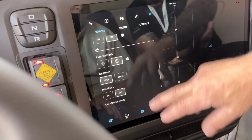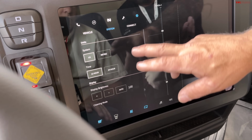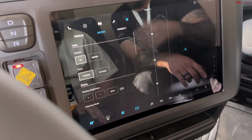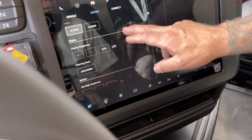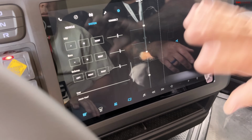Okay. Our wiper settings and stuff there. We get into our settings or our systems, and so let's say you're on the northern border and you're going between Canada and the US, you can switch between US and metric there. I tend to choose a 24-hour clock. That's just my personal setting. And then you have some of your other brightness and audio settings in here, and so it's very streamlined, right?